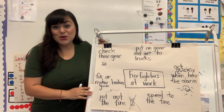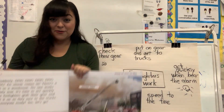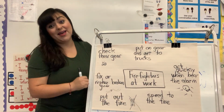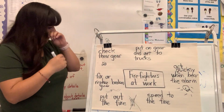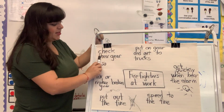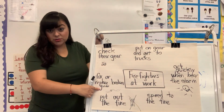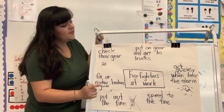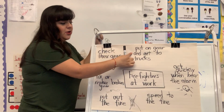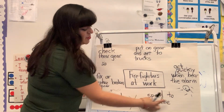And when I'm done, then it'll be your turn at home today to draw a key detail from our informational text and write 1 or 2 sentences about that key detail. So let's read our chart. Firefighters at work. Here are some key details. They check their gear. They fix or replace broken gear. They act quickly when the alarm goes on. They put on their gear and get to the trucks fast and quickly. They speed to the fire.